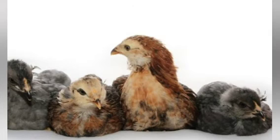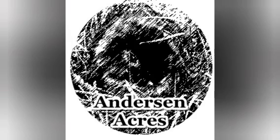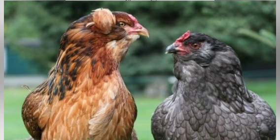They are really fun birds. Most people love them because of the variety in eggs. Not everyone has blue layers. So having a couple of these hens, even if you don't want to show them, having a few of the hens in your flock means you reliably have blue eggs, which is really cool.